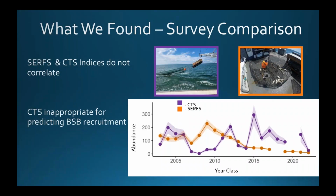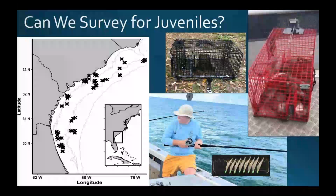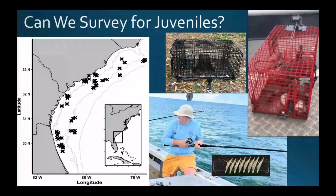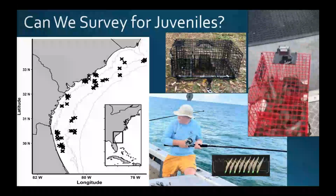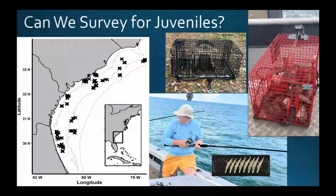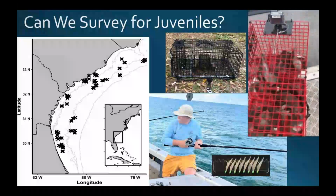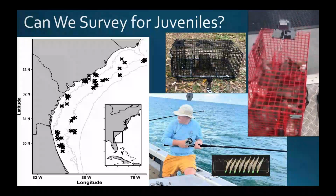All right, so maybe there's another way, maybe we have some other things that we could do. In 2022 and 2023, we had some funding to try other ways to sample for juvenile black sea bass, as well as some other species. And so we took on a new project to sample from the estuary to the mid-shelf using small mesh traps and small hooks on a standardized hook and line rig. And we sampled between northern Florida and southern North Carolina for this effort.